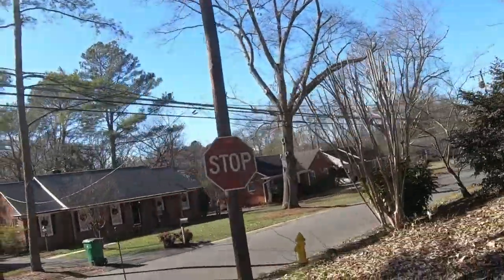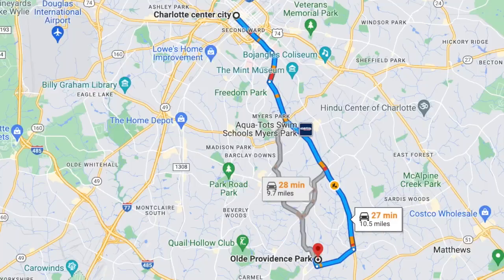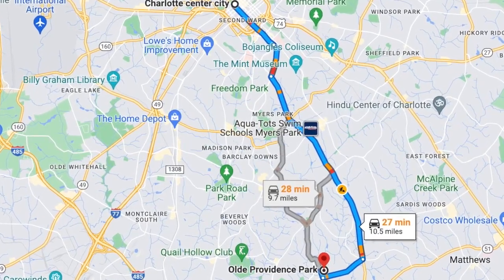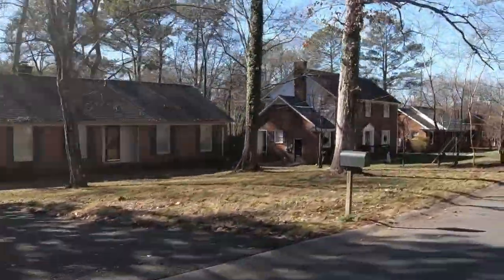Another thing to mention about Olde Providence is its location. So you're only about 10 miles from uptown. So depending on the time of day, you could get uptown in about 25 minutes. You're also really close to one of the two big malls in the Charlotte area, and that's South Park.